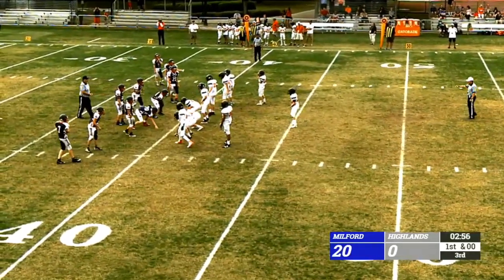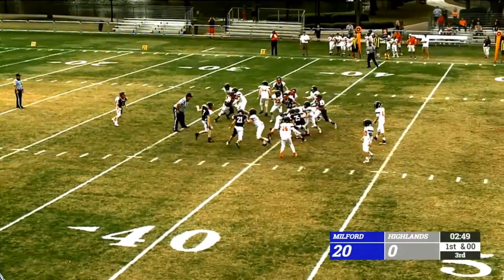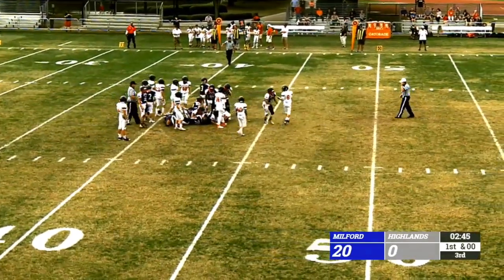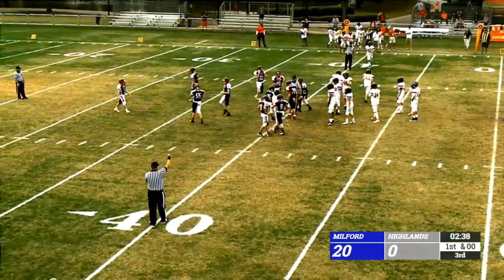Number six back on the ball. No huddle. Straight up the gut, and it's a mixed direct. Brings up fourth and short. They gotta go for it. Down 20.